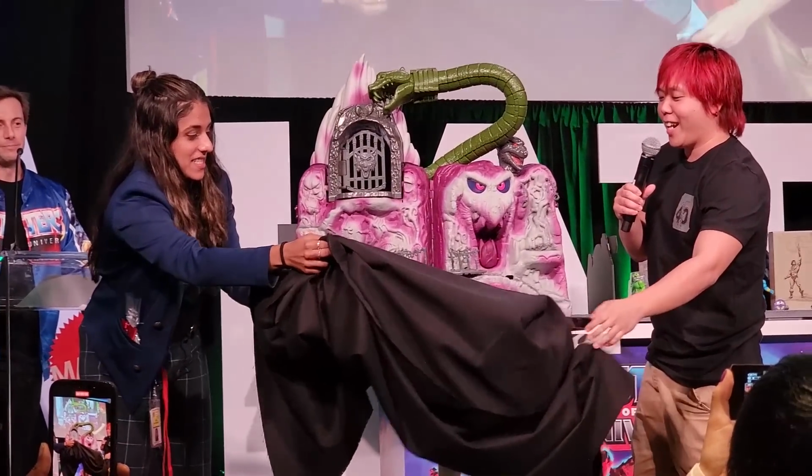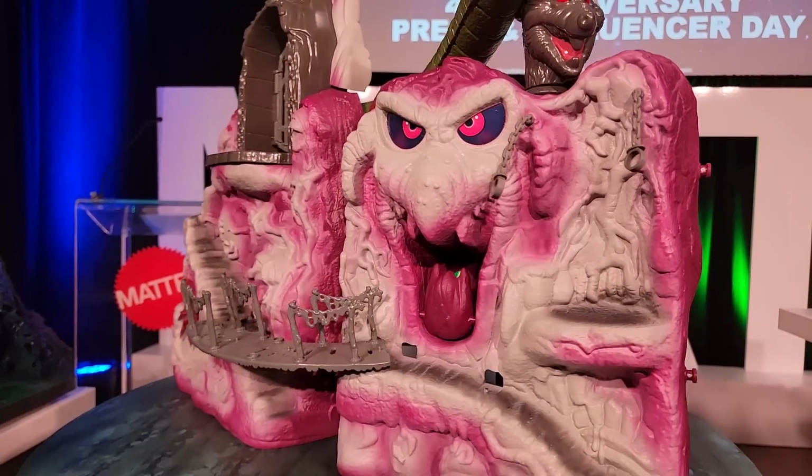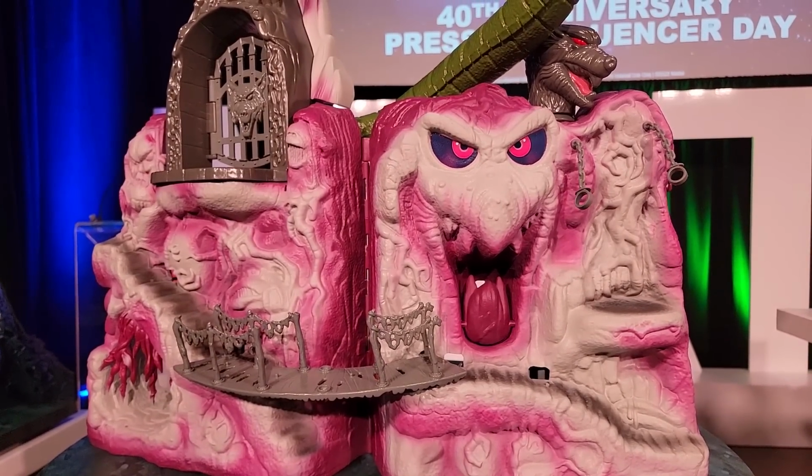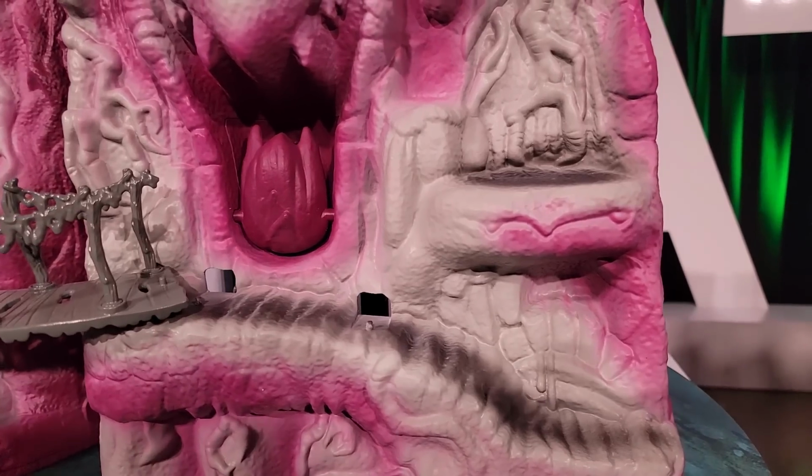Origins Snake Mountain, everybody. That is right, my friends. Masters of the Universe Origins Snake Mountain is officially coming in fall of 2023. What they showed us was the very first prototype. They had literally gotten this the day before the event, so it was kind of new to them as well. They were still messing with it to make sure everything looked right, but this model looked great.